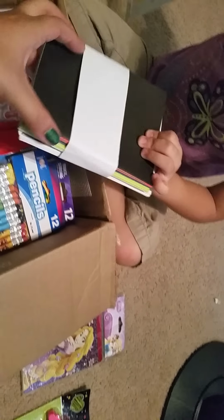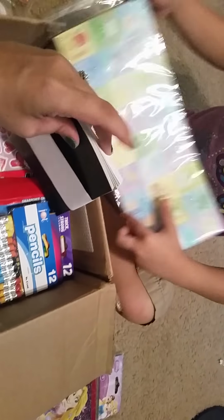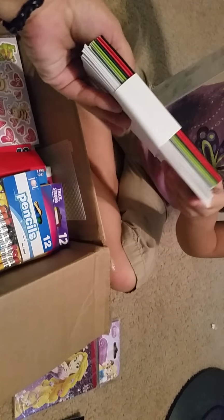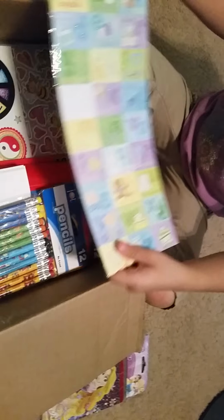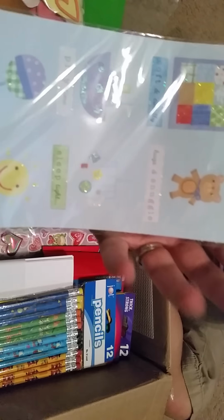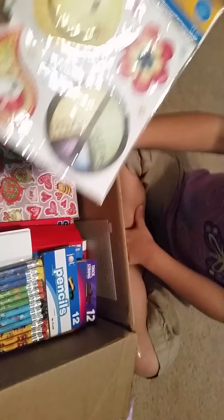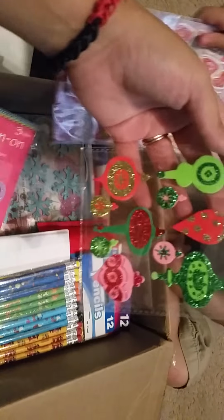What are these? I don't know. Oh, look. She gave you cards and envelopes. You can use those to make your thank you cards to everybody. Hey, are you listening? Cards and envelopes. Look, you can use those for your thank you cards. Oh, very cute stickers with the alphabet on it. We can practice those. How very cute. Do you like those ones? It's got a smiley face and a peace out, yin yang sign. Hey, Christmas is right around the corner, girl. You can never be too prepared for that.